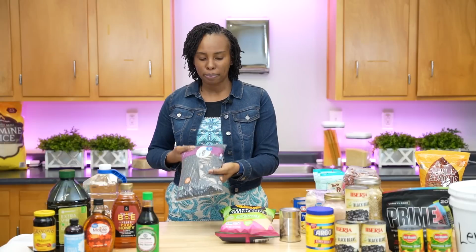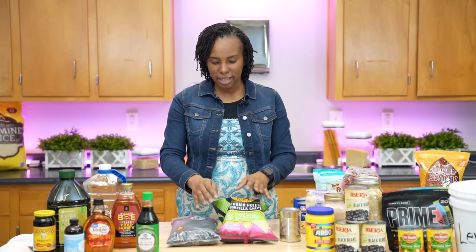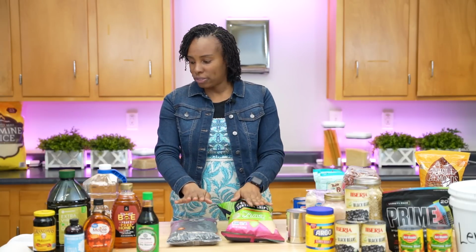This is 4 pounds of beans, and this is 5 ounces of potato chips. The bags are about the same size, but this is all air. You'll finish this in 1 day, if that long. This will feed you for about 2 months. So this is what you will consider when you think of easy to store.